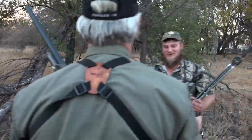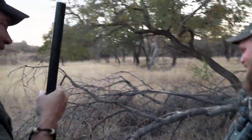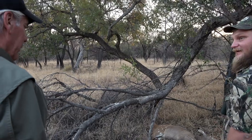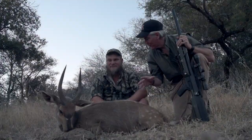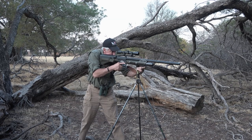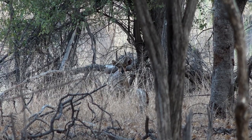Excellent. Good job. Thank you so much. Good shooting, sir. That was a good shot. That was a tough shot. Yeah, after a long time. We were on this bushbuck for, seems like, ever. Well, you cannot believe how long they can stand completely still. Yeah. It's an amazing little critter.